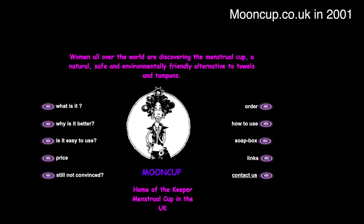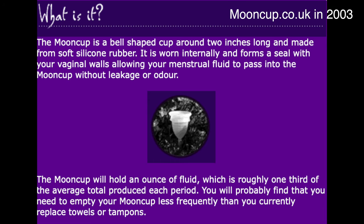And that cup was created because the distributor and the founder of Moon Cup had a latex allergy. And of course, if you are using a natural rubber product and you have a latex allergy, you're not going to be able to use it. So she came up with the idea of using medical grade silicone for her cup. She had a new design. That cup is still in production today.